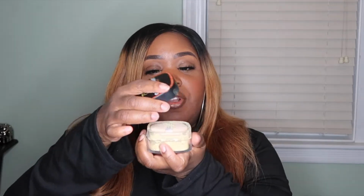Tell me this is not cute though. Like, tell me this is not cute. So this is what the packaging looks like. It comes with a powder puff, and I won't be using that. And you just kind of lift it open. So it comes with a powder puff.